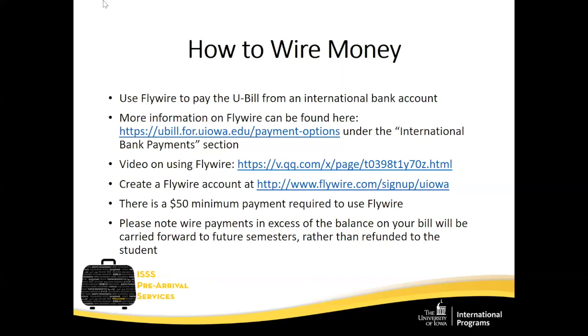Payments can take 2 to 3 business days before appearing on the U-bill, so it's important to initiate a payment in advance of the monthly due date. Flywire has a minimum payment requirement of $50. If your U-bill payment is below this amount, you will need to use a different payment method.